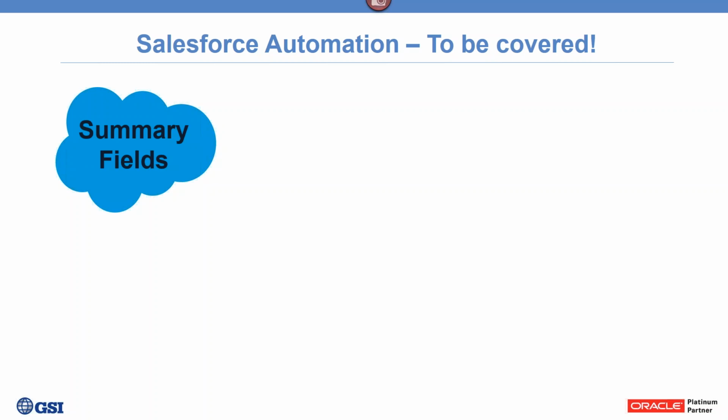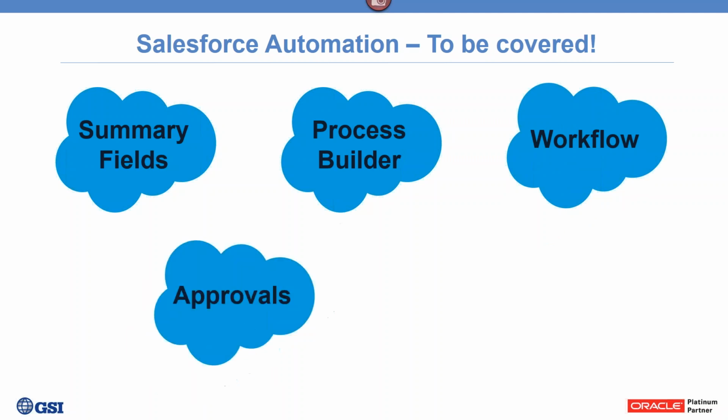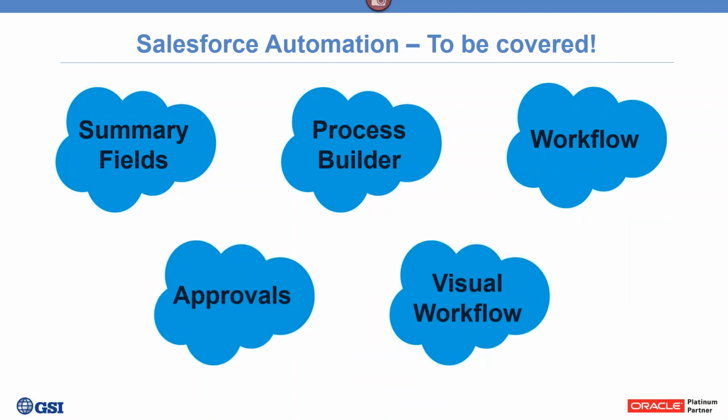So part of what we're going to be covering today is a suite of Salesforce automation tools, and there are going to be things that are pretty simple to use, that if you're a system admin and you don't have a lot of experience with Salesforce, it's things that you can do pretty quickly. And then we'll also look at the other spectrum of tools that are more complicated, however, have a lot more capabilities. So what we're going to be covering today is going to be summary fields. We'll cover process builder. We'll cover workflow, approvals, and the visual workflow. And as we do that, we're going to be looking at pros and cons for each one of these capabilities.